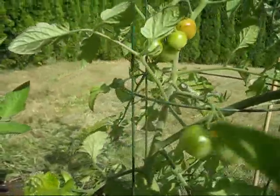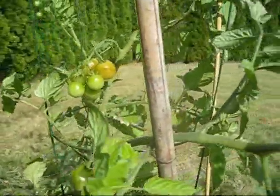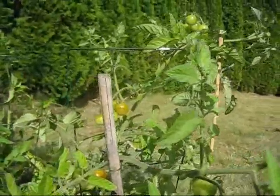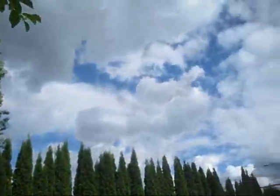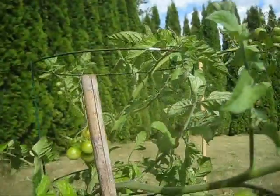You want the fruit to be all nice and plump and ripe and coming off the vine, so that's totally normal at this time of year, although it's still a very healthy looking plant. We've been blessed with amazing weather this year. I don't know what happened.